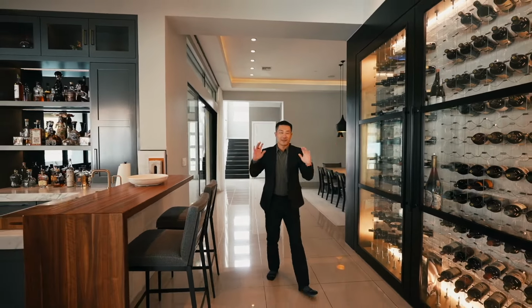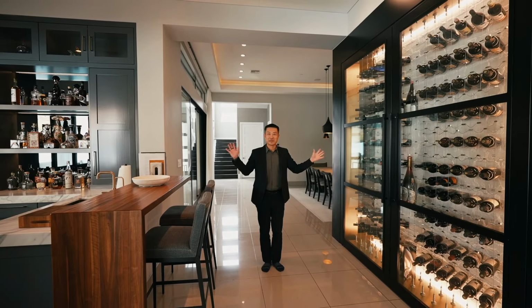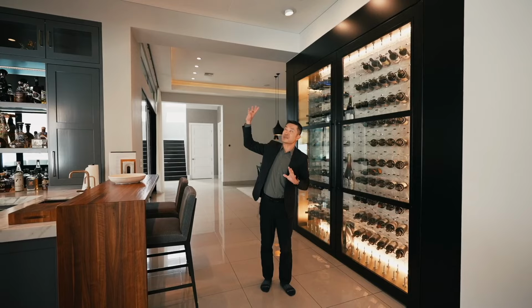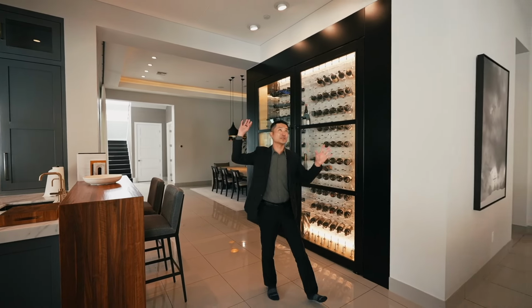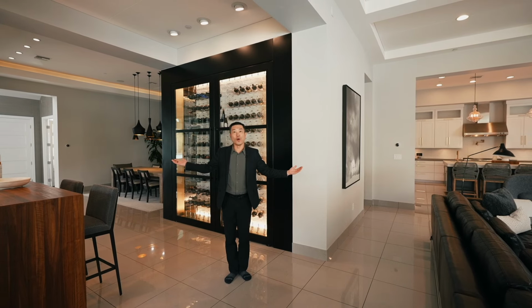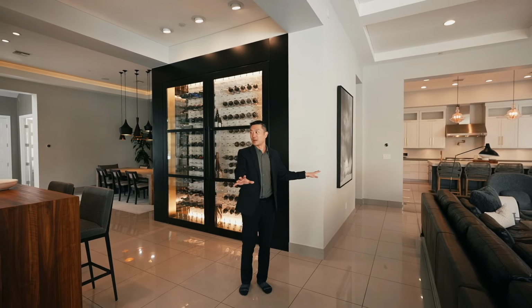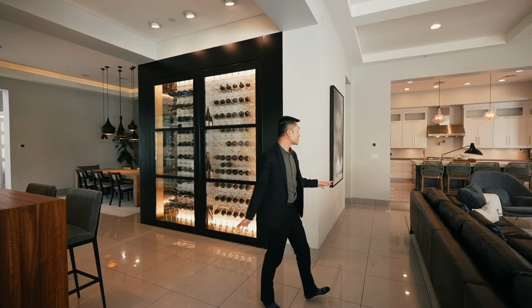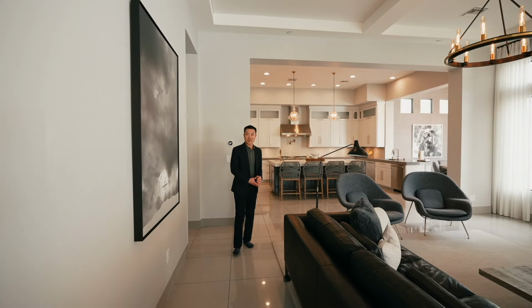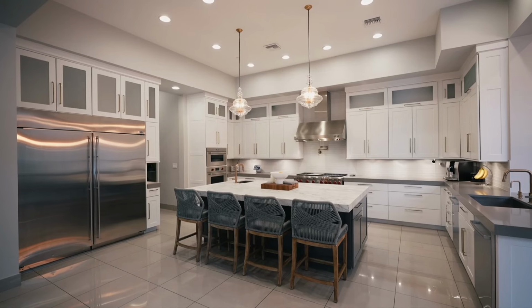So right now, do you hear anything? Right? You don't hear anything. Above the ceiling, you have the acoustic panels so that there is no echo when you're having a bunch of people here and everything. But we'll come back to this section in a bit. I just want to show you guys this kitchen first, right?